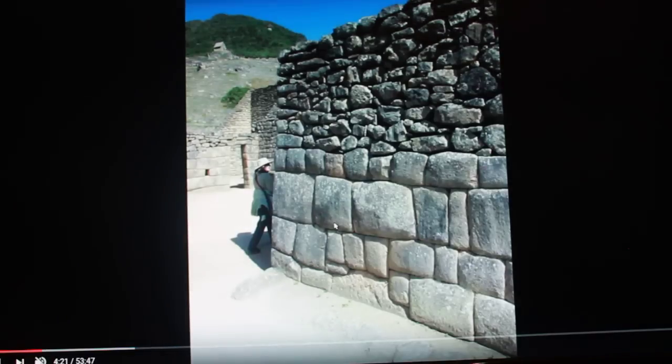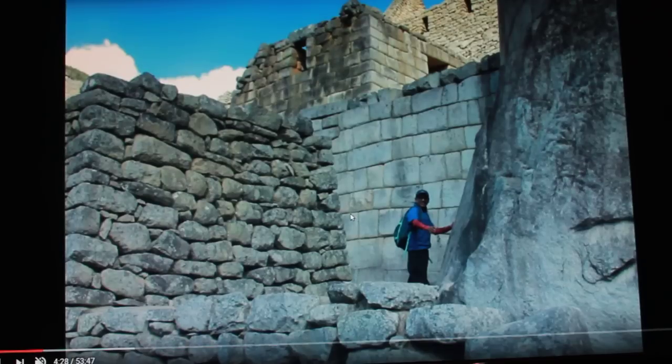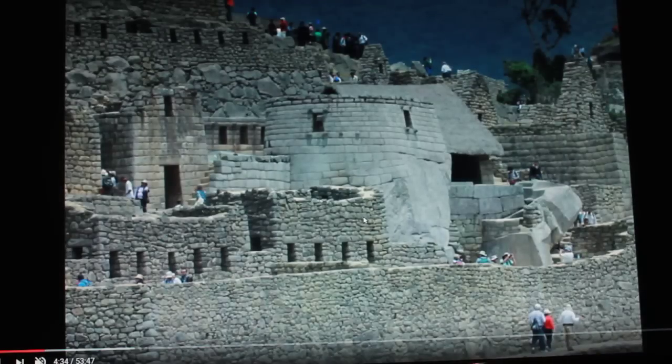The archaeological explanation that they just carved it painstakingly and put it here is very simplistic and doesn't make a lot of sense when you look at how this was done. This is quite unbelievable. Cut like butter.